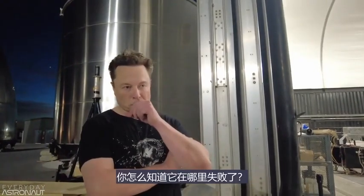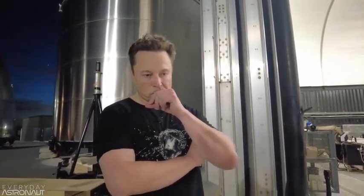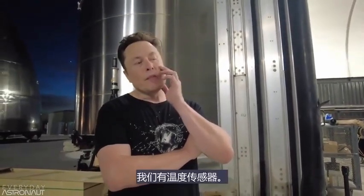How will you know? What if the first orbital attempt doesn't even make it in for re-entry, and it's just a million pieces at the bottom of the ocean? How will you know where it failed? I mean, we have temperature sensors.